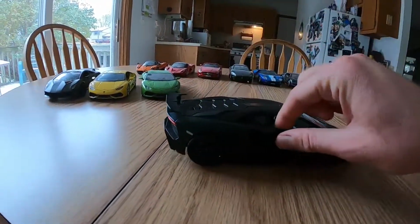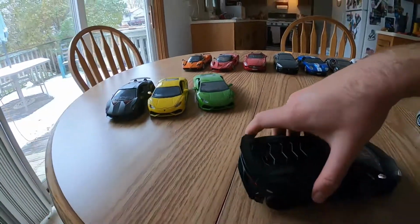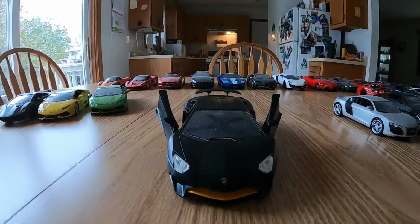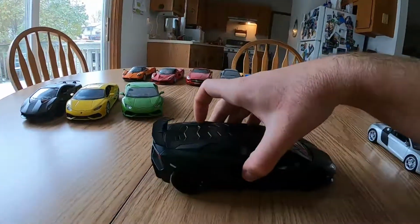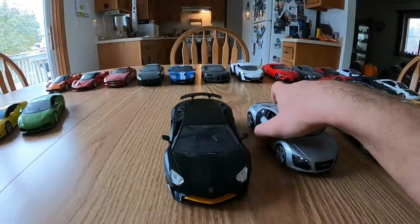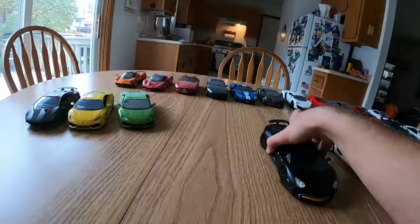Really like this one. And of course the doors go up. How cool is that? Pretty cool look. So I really like this one. But if you compare it to like the R8, it looks way bigger, but it's still 1/24 scale. So there's that one.